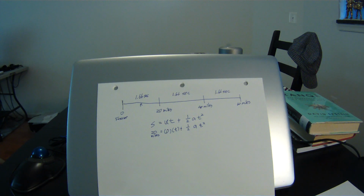I'm doing everything in meters, because at the end I want to compare it to the Earth gravity, which is 9.8 meters per second per second.